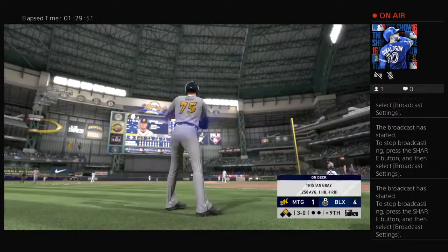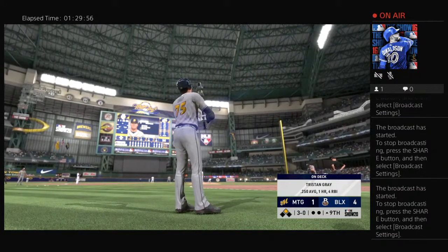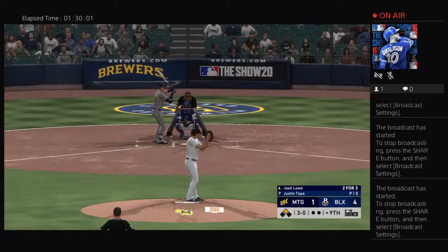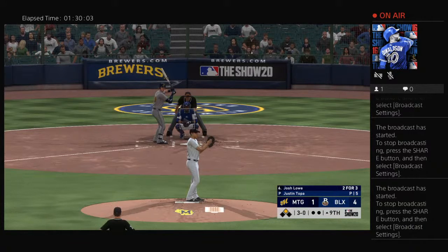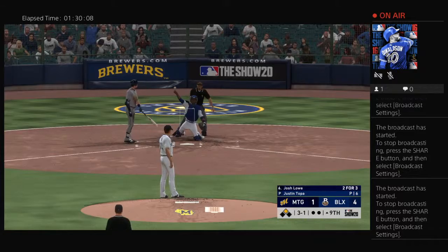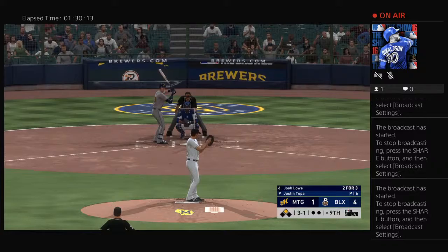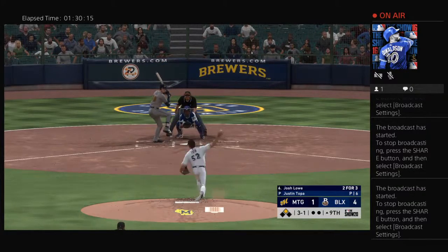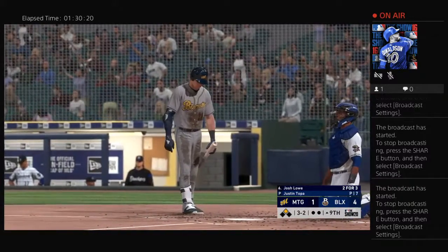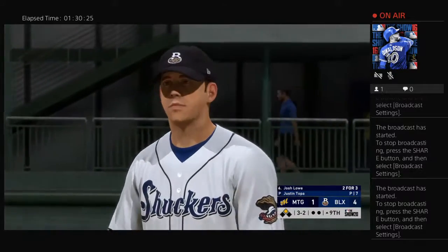And that misses as well. 3-0. Tristan Gray, who represents the potential tying run here, waits on deck. Now the 3-0 offering finds the zone, strike 1. 3-1. 3 balls, 1 strike. And it's up to a 3-2 full count now. He was able to sneak that fastball by him on 3-1, so now we've got a battle on our hands.